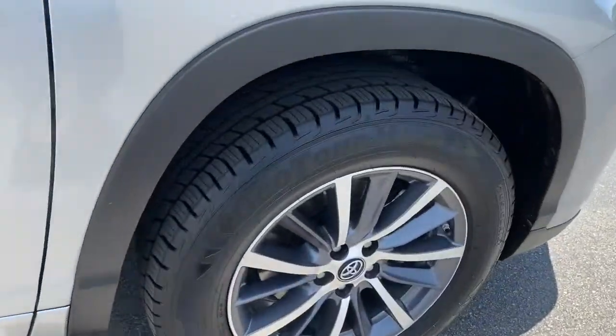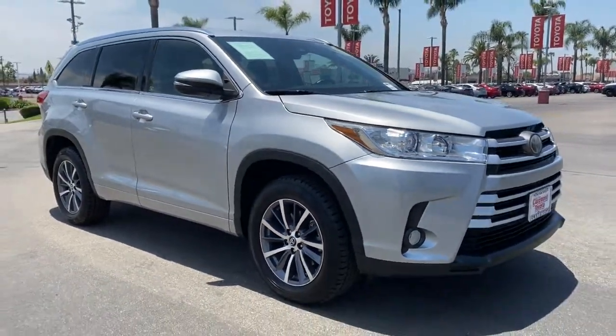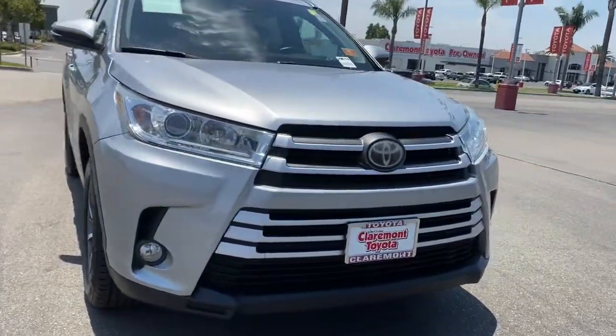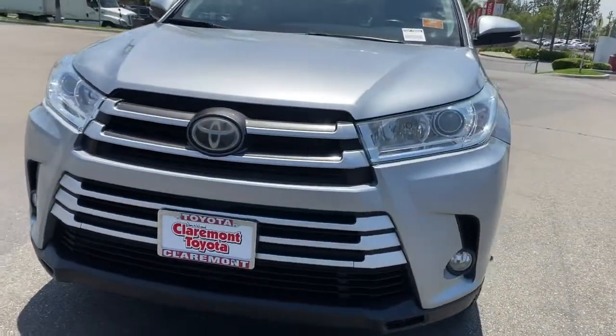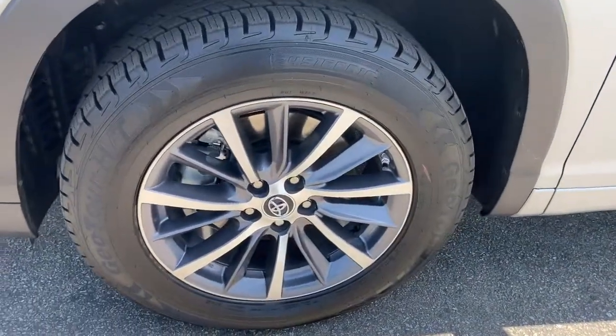These are just some of the great options this vehicle comes with: navigation system, sun, moonroof, power liftgate, backup camera, satellite radio, heated mirrors, fog lamps, adaptive cruise control, lane keeping assist, Bluetooth connection.